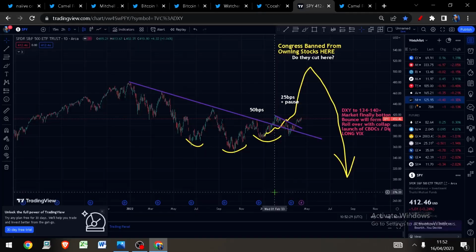So if you're new here, if you haven't been on the channel before, this is the Meltup scenario that I proposed all the way back in the summer of last year. I said that I think we were not quite as bearish as everyone was championing at the time. I thought that we weren't going to have this 2008-style plunge.